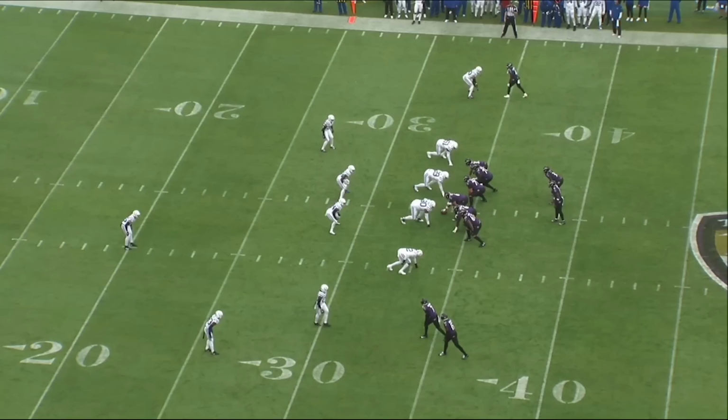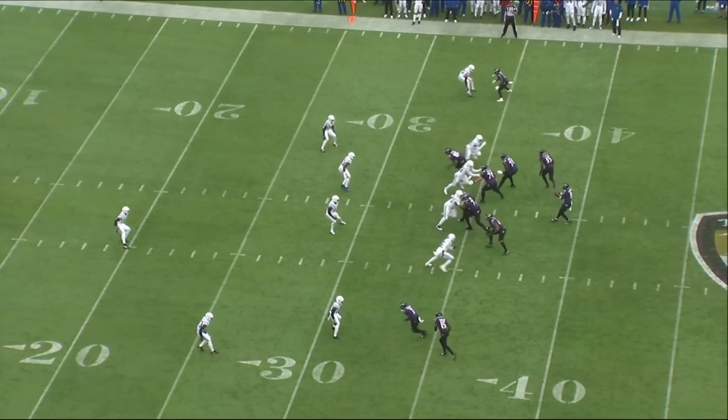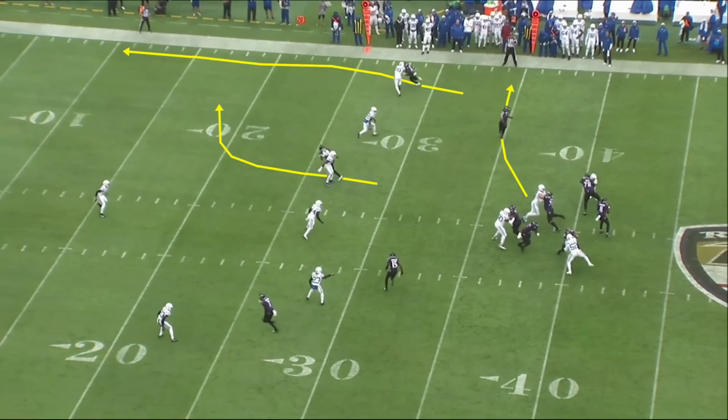The Indianapolis Colts are playing cover 3 behind a 4-man rush. Jackson takes a short drop and looks to the right side where he has a 3-man route combination attacking each level of the coverage, short, intermediate and deep.